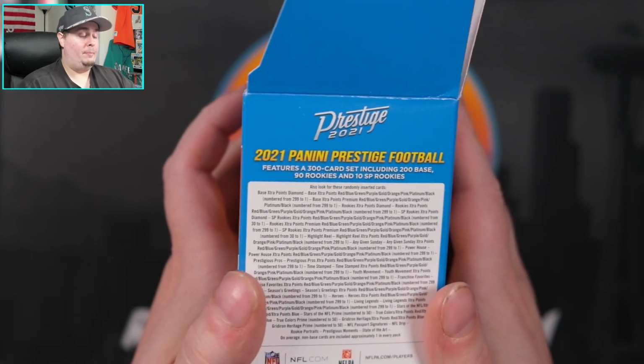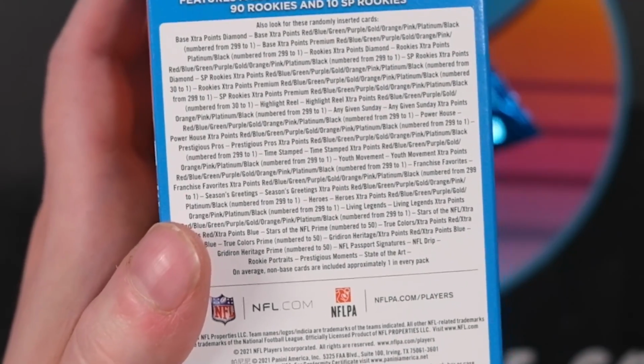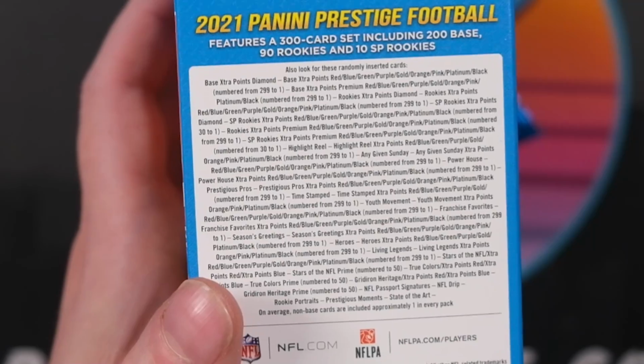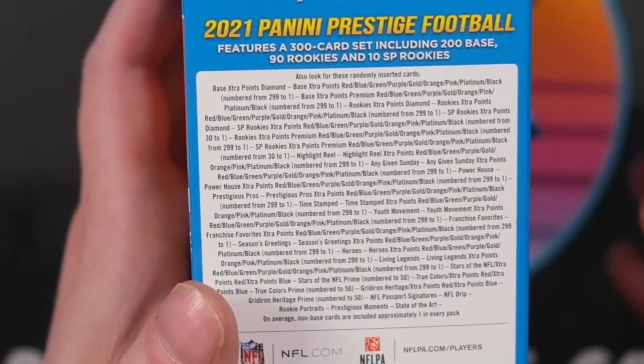So I was going to throw this away. We can hit tons of different numbered stuff. The mega boxes especially have a ton of numbered cards, FYI. Prestige H2 is the only non-retail configuration. About 150 bucks a box, you do get 10 numbered cards. Very, very fun rip. A lot of numbered stuff in this one.